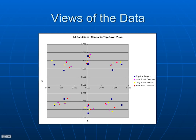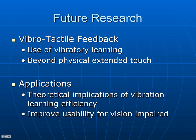This next graph again represents the compiled averages and displays a top-down view of the data. This graph shows distance and angle errors, which as can be seen are quite small. The results from this study show little differences in the spatial representations built up from extended touch versus physical touch.